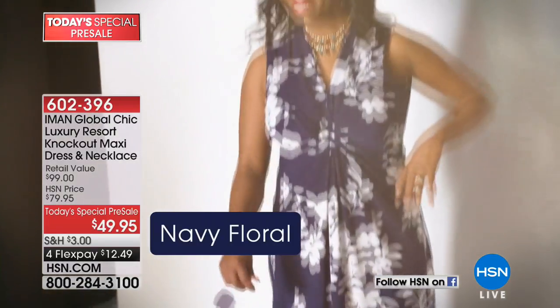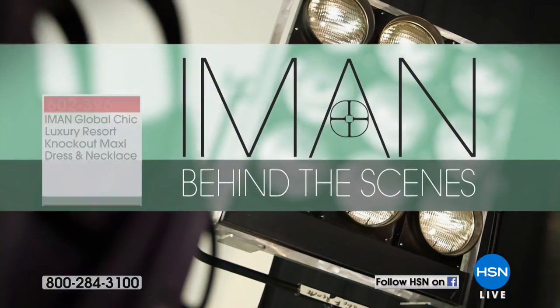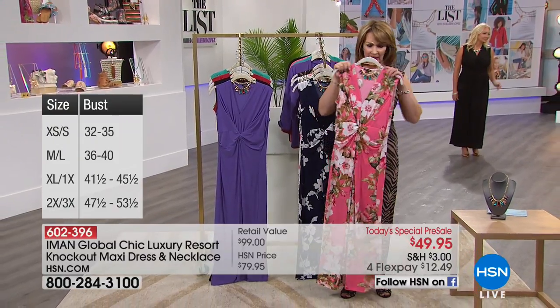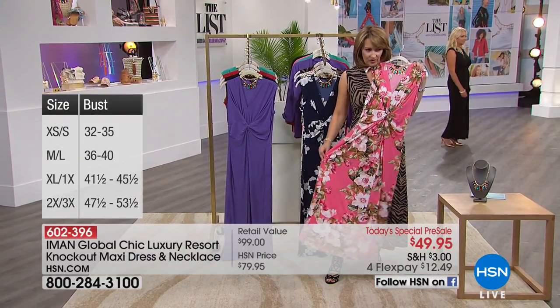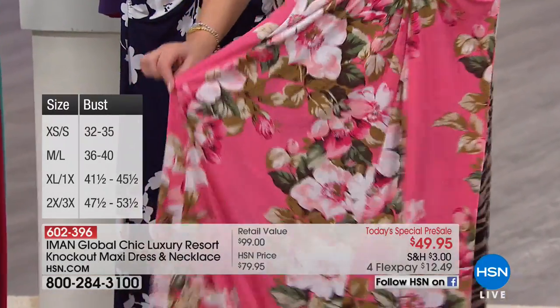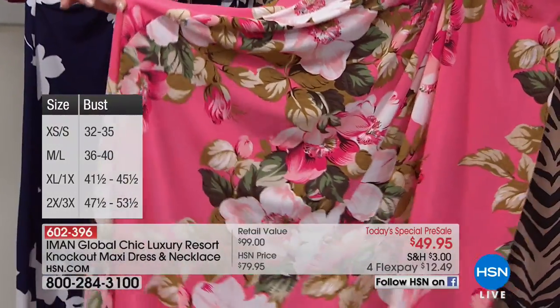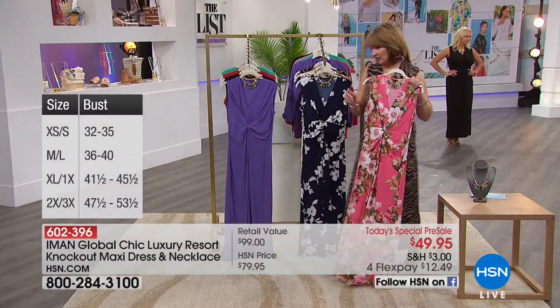I just wanna hold this up and show this to you because this is that coral rose. Look at this floral rose color. I think we call this the coral rose. Isn't it pretty? I love that print. It's coral rose floral is what this is called. This is beautiful. I mean, gorgeousness. It's like a beautiful bouquet of flowers. So for $49.95, and then you get that gorgeous necklace included.